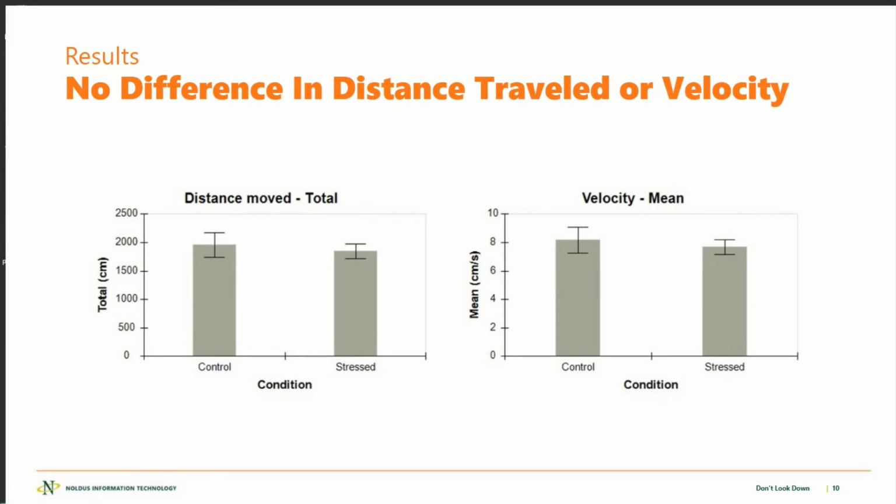Now, finally, they show the same distance moved, so they show the same level of distance traveled, so it's not a motoric deficit or anything like that. They show the same velocity, so they're showing the same level of speed. So they're moving the same speed, they're moving the same distance. They're just not showing that exploration pattern.